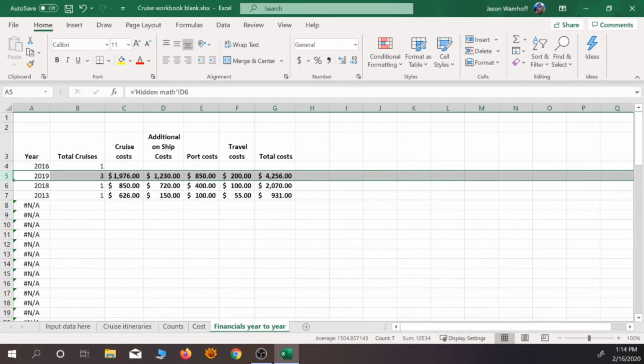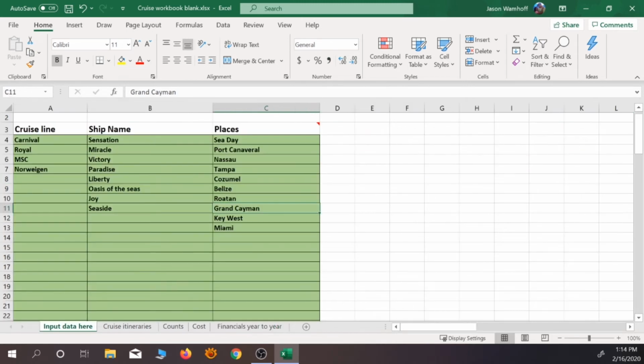And if you need, say, $5,000 a year is what you want to spend on cruising, now you know how much you need to put away, and you can also get an idea of what that $5,000 can buy you, unless you want to take a very expensive cruise. So that's it. Cool little sheet, I think, to be able to track costs. I mean, a lot of people don't want to talk about the money, but let's face it, the money is really at the heart of the matter.